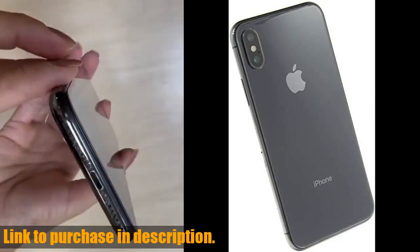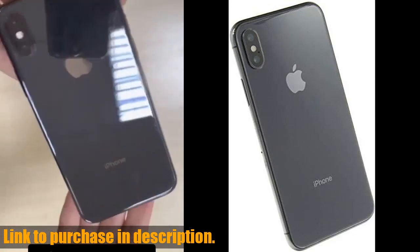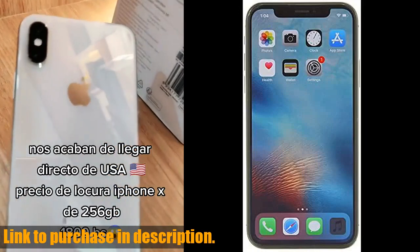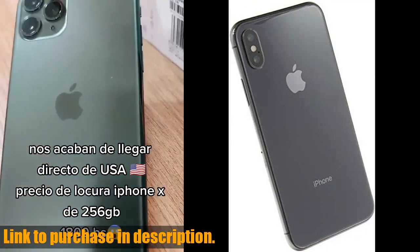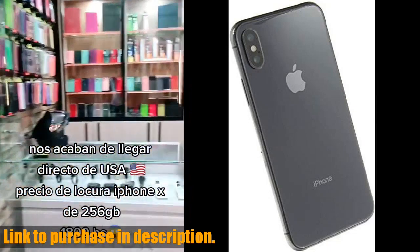Unlocked, renewed. This phone is a powerhouse, with 256GB of storage to store all your photos, videos, and apps. And the best part? It's unlocked and compatible with any carrier of your choice, whether it's AT&T, T-Mobile, Sprint, Verizon, US Cellular, Cricket, Metro, TracFone, Mint Mobile, or any other GSM and CDMA network.